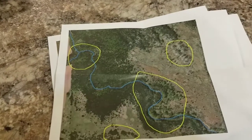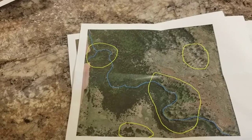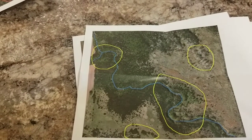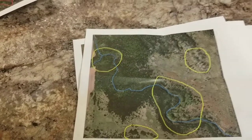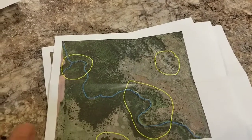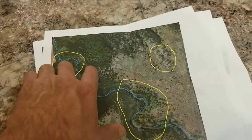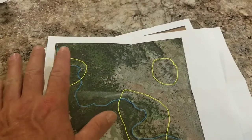And hey, there's nothing wrong with identifying doe bedding areas. In fact, that's one of the things I do, because I know come late October and early November, all through December, and sometimes even into January in the third rut, these bucks are following the does. So where the does go, the bucks are going to go.